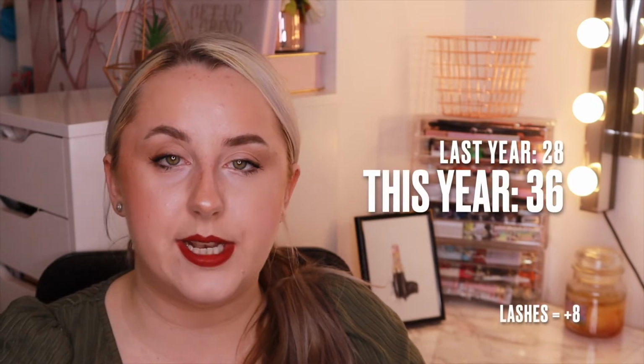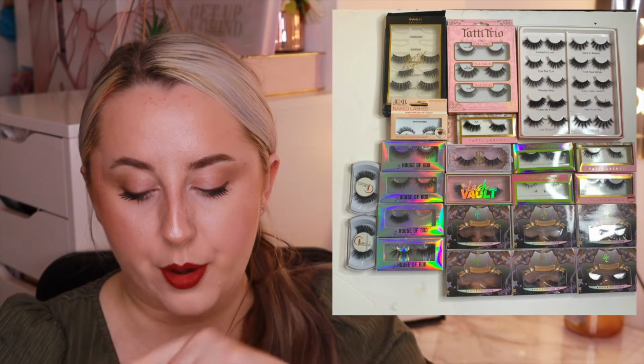And then we've got lashes. So last year we were at 28 and this year we've got 36 pairs of lashes. But I always feel like I don't have any lashes. I always go for the same ones. So obviously the book on the right hand side, that's the P. Louise Pro book, which I use quite a lot in my videos. I don't like to keep opening new pairs of lashes. Like, I absolutely hate it. So I tend to wear the same ones and then throw them away.